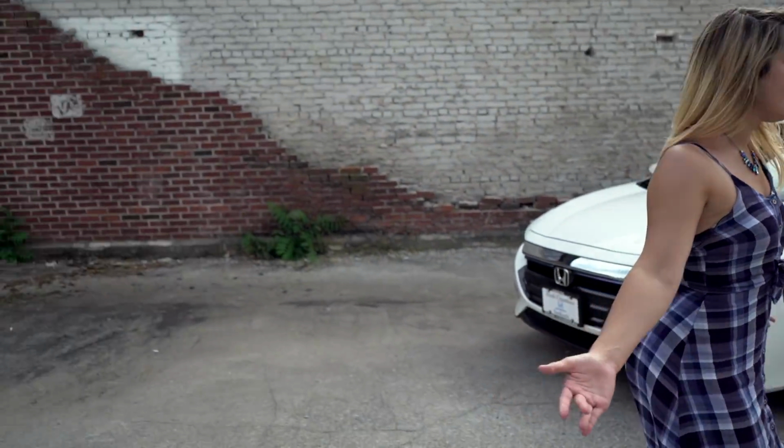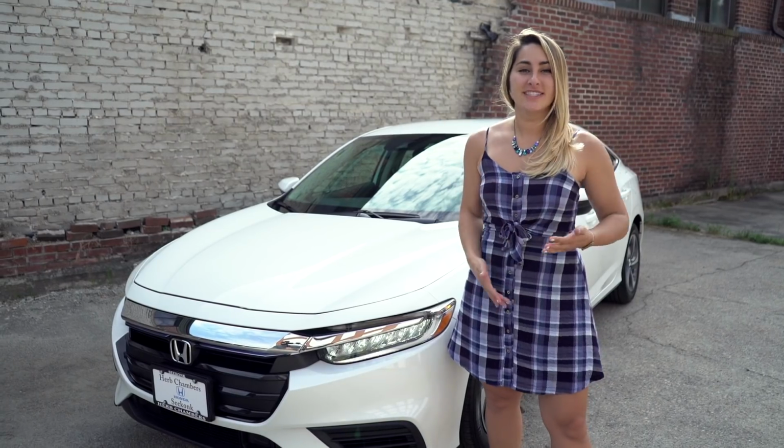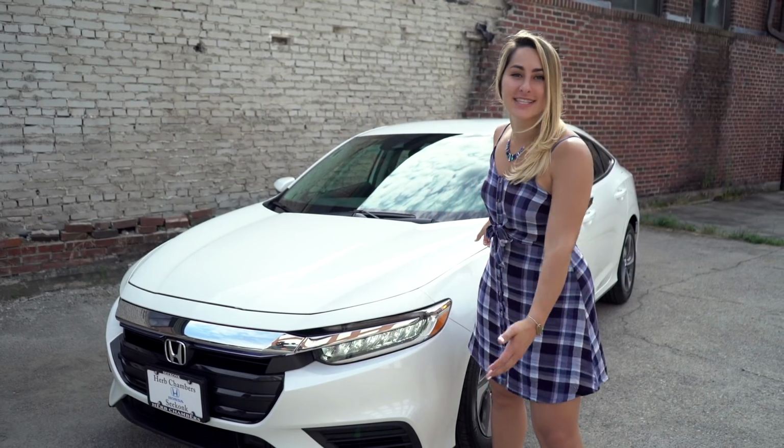Honda pretty much knocked it out of the park with the new redesign of the 2019 Insight. It's fuel efficiency while looking good. Let's start off with the exterior features. So at first glance, the new Insight looks just like the new redesigned 2018 Accord and the 10th generation Civic had a baby. It's the cutest thing ever.